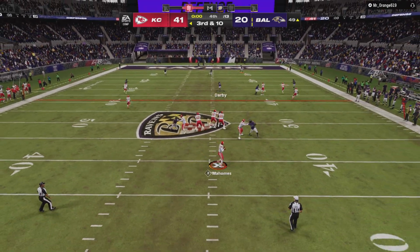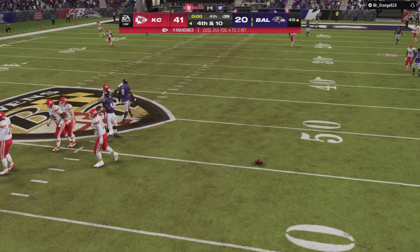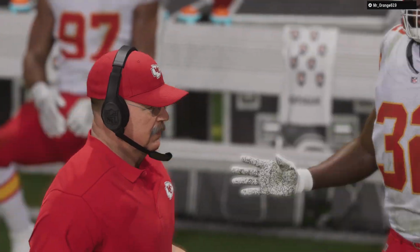Throwing is Mahomes on third. And it's incomplete. They're still throwing to the very end, but now this game is over.